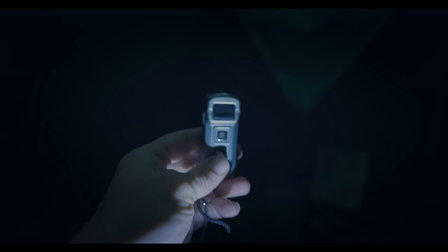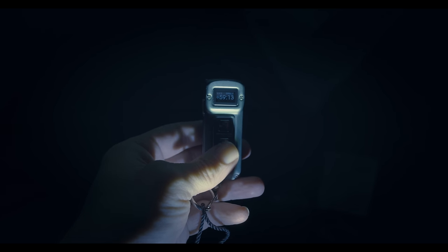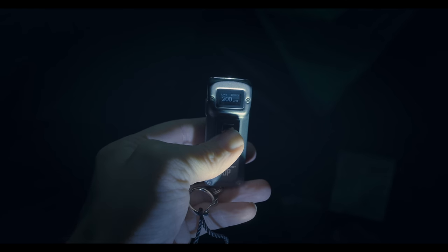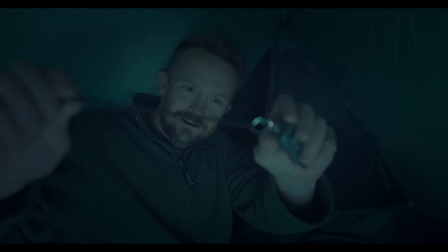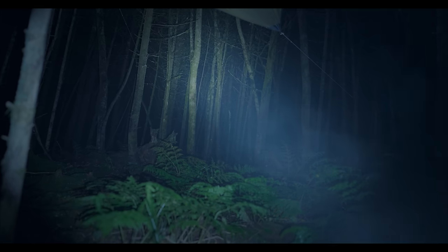Level 1 is 1 lumen. Level 2 is 15. Level 3 is 65. Level 4 is 200. That is definitely neat. Thank you so much, buddy. I really appreciate that. I put this lanyard on it. That way I can easily hang it from things. Also, I can keep it around my wrist if I want to.